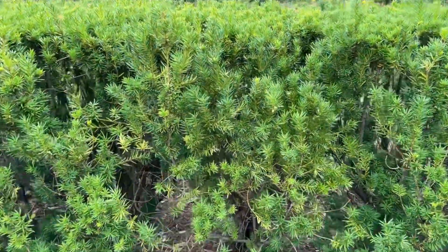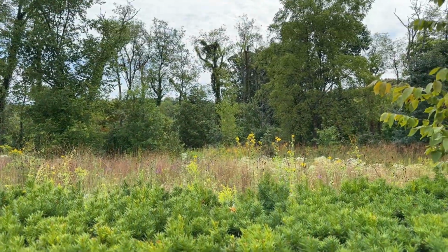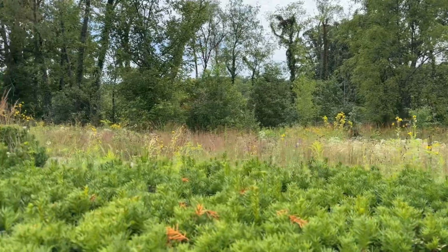It's always exciting too to peek up over the hedges and kind of see what lies below. Looks like beautiful wildflowers.